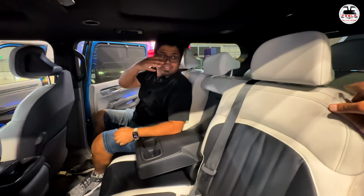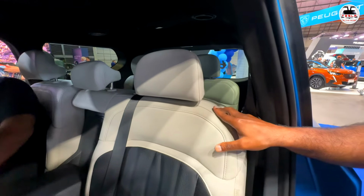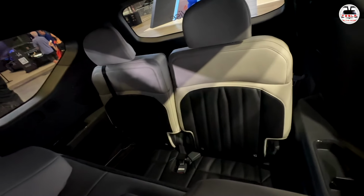But you can bring this out as well and bring it forward too. It is not powered up now, but you can actually pull this forward and look at the third seat there at the back as well. The size is pretty good at the back. Yeah.